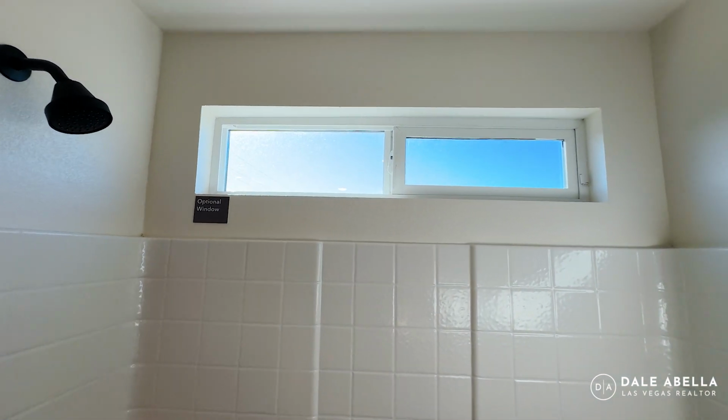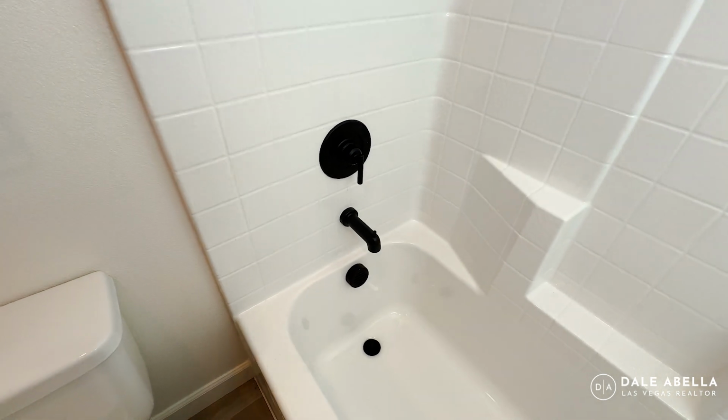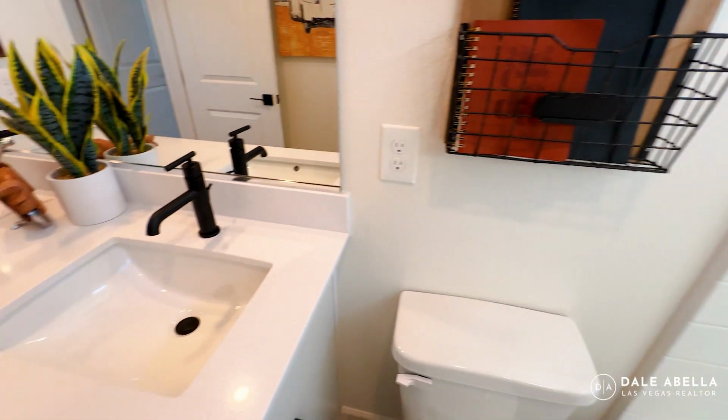That's an optional window right there. Okay, we got the shower tub combo. So we got the matte black fixtures.